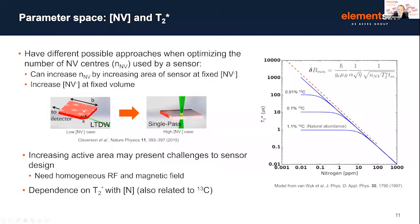Now, this only works in the case where we have a low concentration of NV minus, because in the high concentration case, the NV itself will start to absorb the laser that we're using to excite the luminescence. So if instead we think about a high NV containing sample, it's more typical just to focus a laser or an LED in a small volume of that sample in what's referred to as a single pass arrangement. Now, there are advantages and disadvantages of these two approaches.